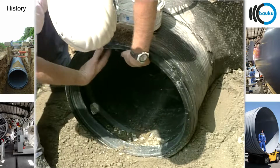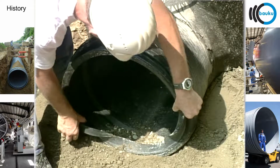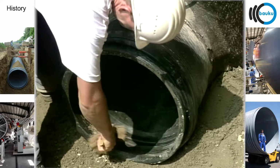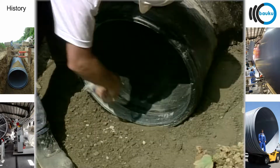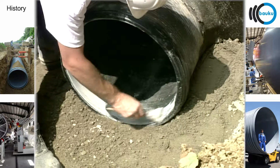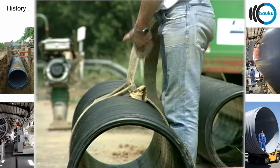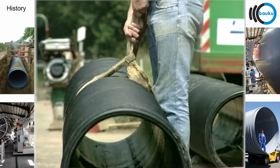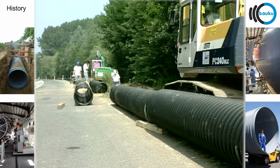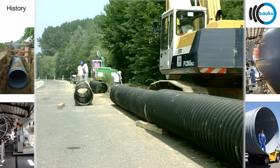Let's now return to the laying of the pipe. Since designs like these come with a plug-in connection, the sealing ring in the socket end is pulled out and cleaned thoroughly. The fitter then smears a sliding agent onto the rubber ring. The pipes can generally either be moved by hand or using a lightweight machine. They clearly have the edge over conventional materials in terms of time and money.